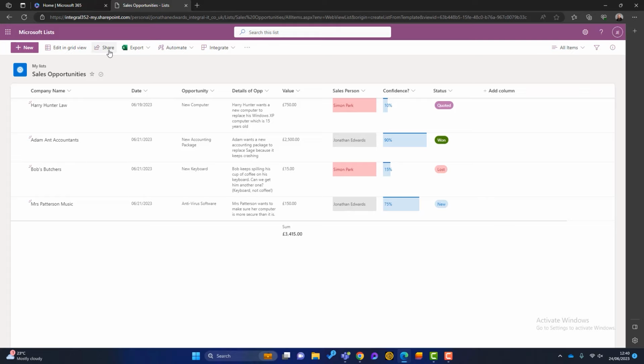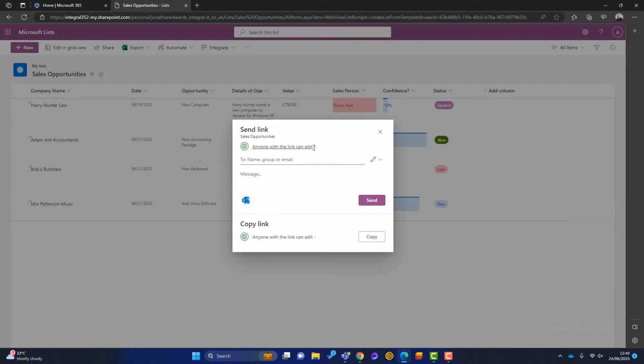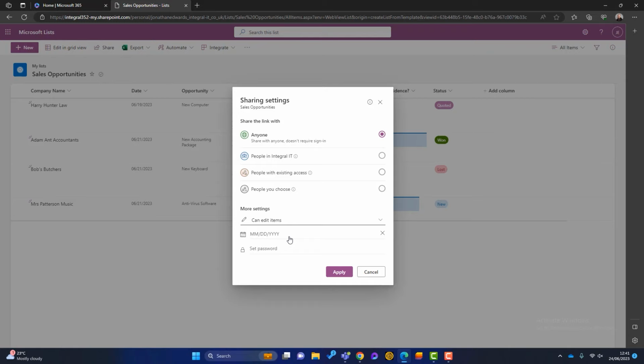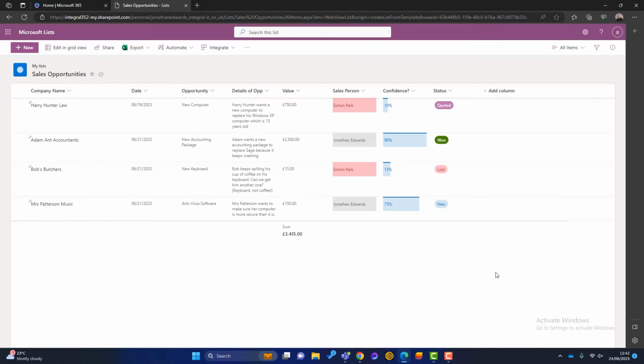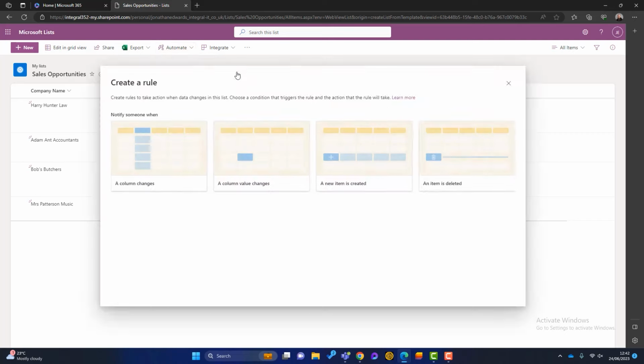Well, let's go across the top. I can share this list if I want, and the common OneDrive SharePoint share link will come up, and we can share that with different people within our organization, and we can add security on there. Now we can also add some automation, which is quite handy. So we click on the drop down and we go to rules and create a rule.